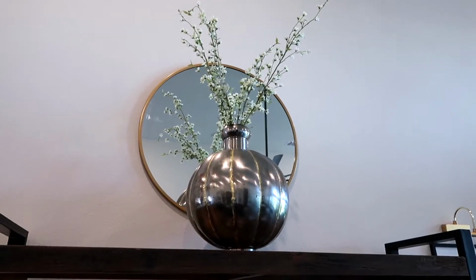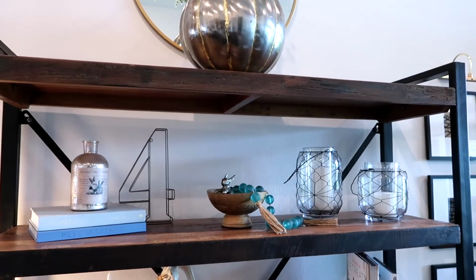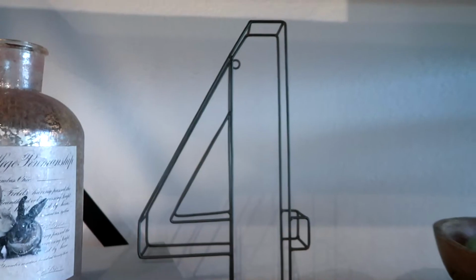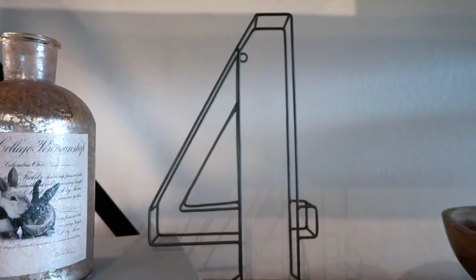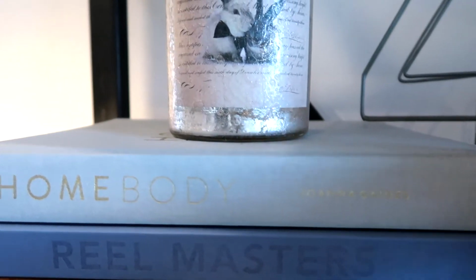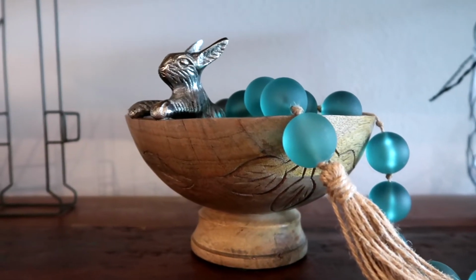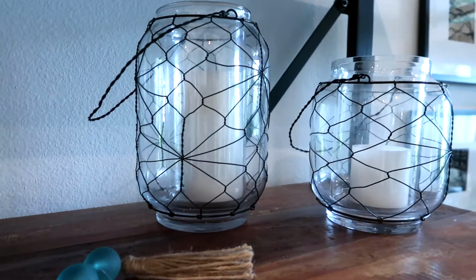Okay, so I'll start at the top, and this little container is thrifted. So on this shelf in my living room, I have this little bunny face that I thrifted. We bought this at Clint Harp, which was Joanna's carpenter on Fixer Upper. We went to his little shop and we bought that. This is Joanna Gaines' Homebody book. I have this little bowl with the bunny coming out of it. And I love these beads. They came from Hobby Lobby. I just think they're so pretty. These are also thrifted.